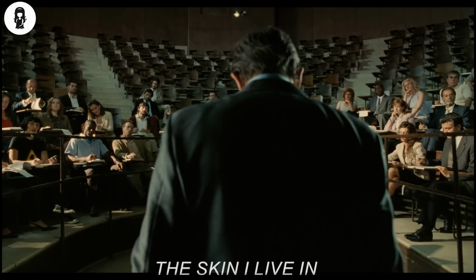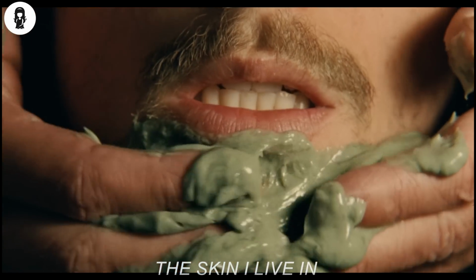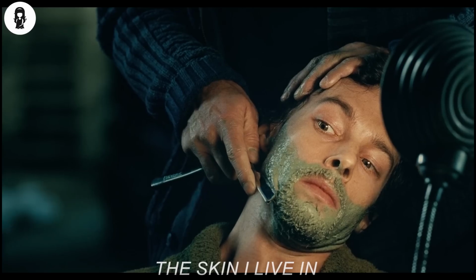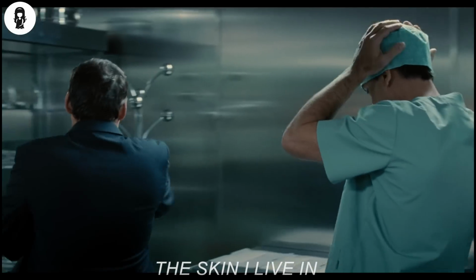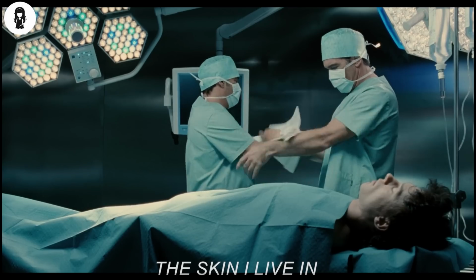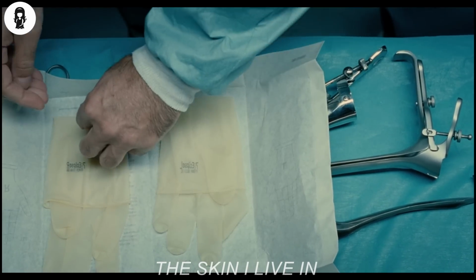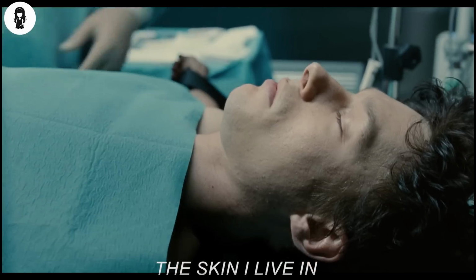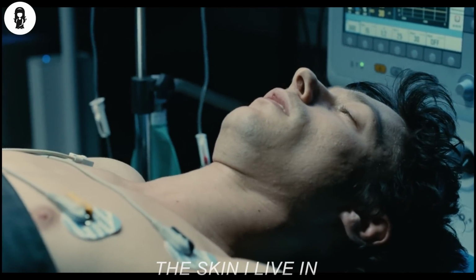And to escape from her grief, Robert tries to indulge himself in work. Thus, he prepares Vicente for his new experiment by shaving him and taking him to the operation theater. He also invites other doctors and creates a fake statement of consent to perform a vaginoplasty on Vicente. Here, the master plan of Robert is finally revealed. He wants to transform Vicente into a female. After hours of surgery, the procedure is finally complete.